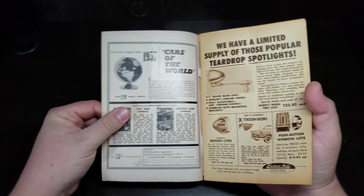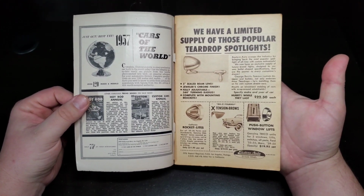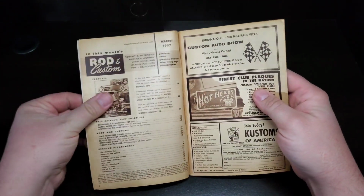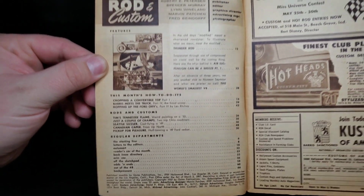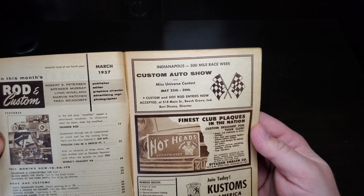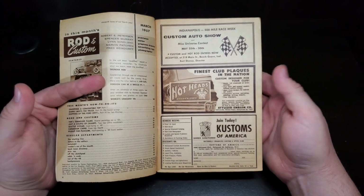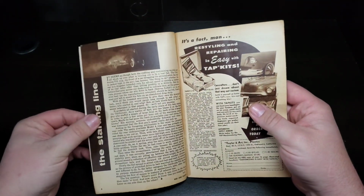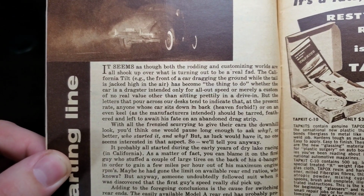Getting in the cover. Cars of the World 57, Eastern Auto. There is our table of contents, if you guys want to catch that. Some ads, we got the Custom Auto Show, Beech Grove, Indiana, Club Plaques, Customs of America, Barris sanctioned. Starting line, nice little read there if you guys want to catch that.